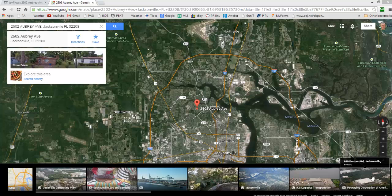I have another rental home for sale and it is a very good one. It's a really nice brick home. It is in, I believe you call it the Forest Hills area, at 2502 Aubrey Avenue. And here is a picture of the general area.